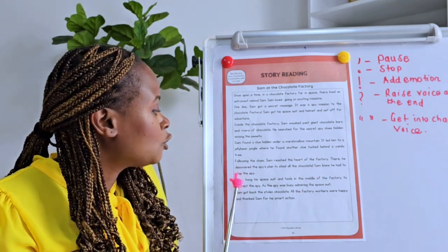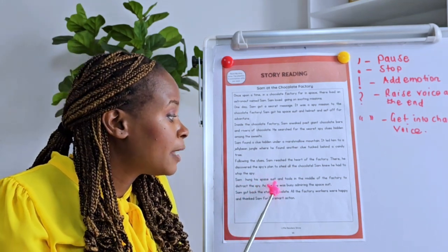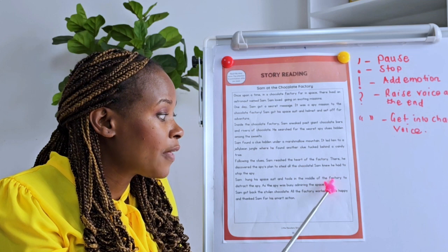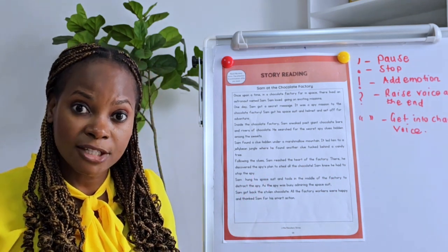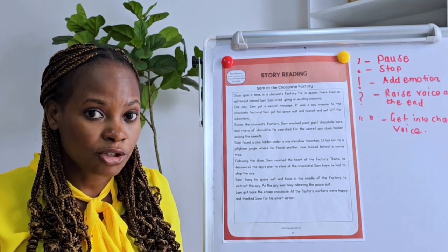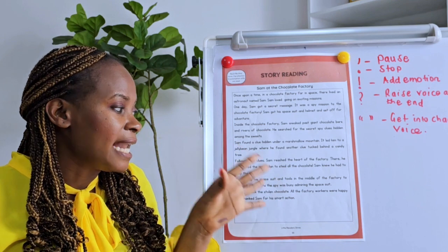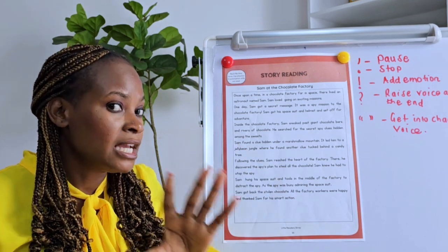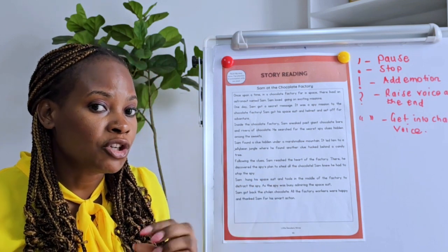Sam knew he had to stop the spy. Sam hung his space suit and tools in the middle of the factory to distract the spy. You know what distract means? Distract means to get somebody's attention. Now, the spy is an evil person. He had a big plan to take all the chocolate. But you know what Sam did?